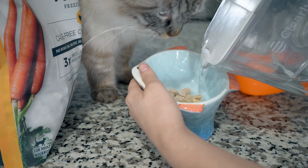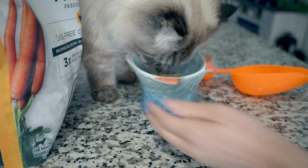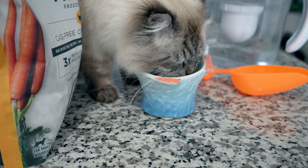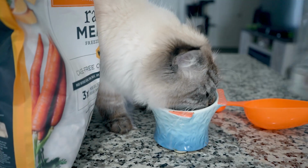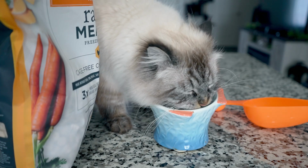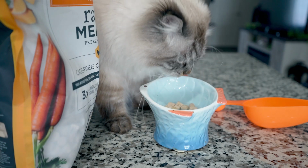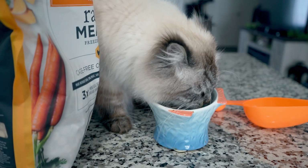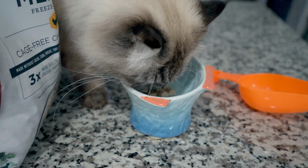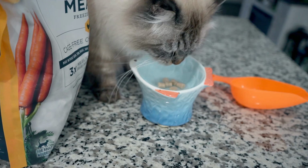But I do add some hydration. So I do add water to it to rehydrate this, because cats very much do need to get a lot of their moisture from their food. So obviously there's not really as much moisture in this because it is still a freeze-dried food, but still this is much better than kibble. It is a great alternative to kibble if you're wanting to switch to something. So I will give this to my cat for breakfast.